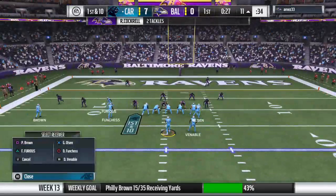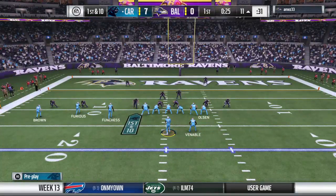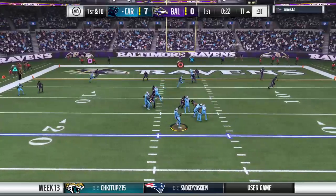What terrifies defenses when they see slant routes thrown is that the receiver is on the move, and oftentimes he catches it and gets upfield. That's a really nice job.